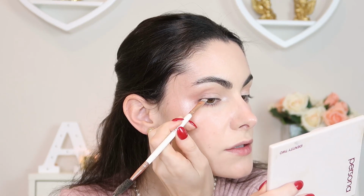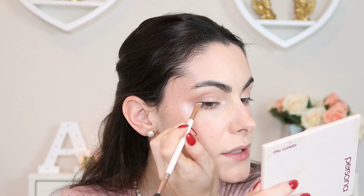Just for a little added dimension, nothing intense. Just like that. And it kind of just fans out, and also brings my eye up a little bit. And do my mascara really quick, nothing different.